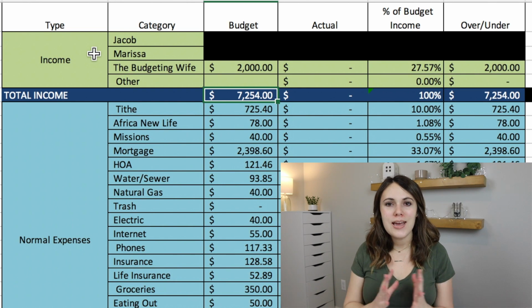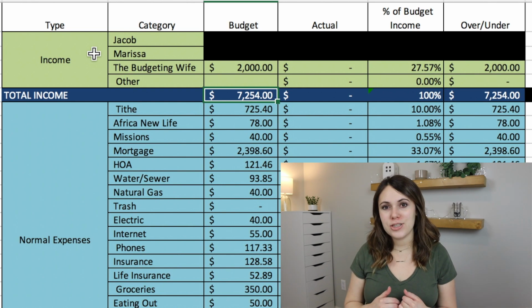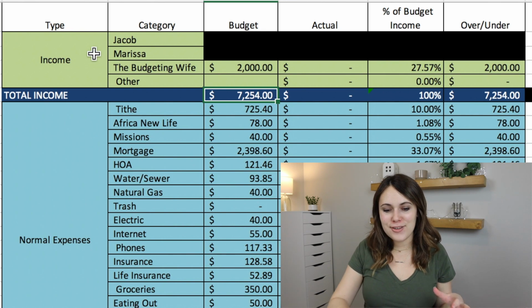We use a zero-based budget, which means that all of our income equals all of our expenses and savings, or all of our money out. And so every dollar gets a name in our budget. So now to show you where we plan to spend every single dollar.